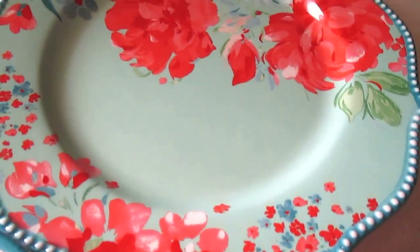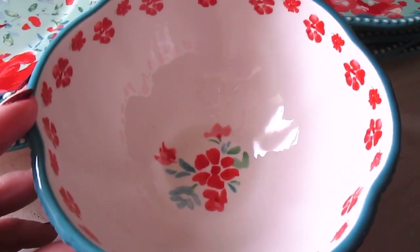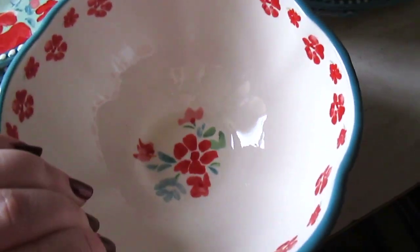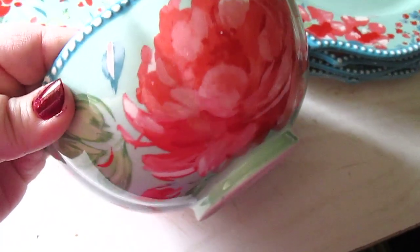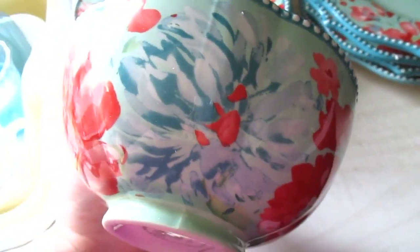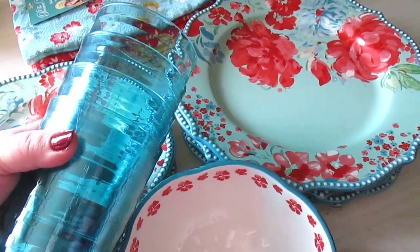Here are the dinner plates, done in the same scalloped edges. And here's the bowl. I love the detailing on the bowl as well. And I love that it's not perfectly round. It's kind of like scalloped edges, but in the shape of a flower. And the bowl looks like that. And you can tell, like I said, the tumblers are going to go really nicely with this set.